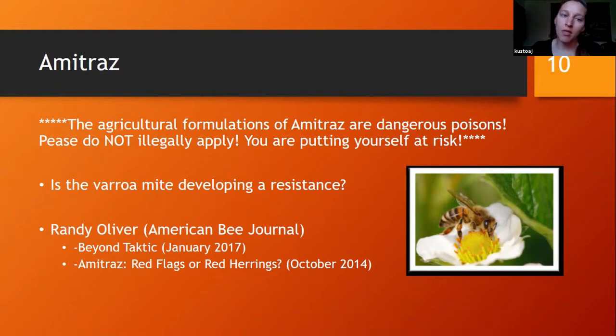And then there's some thought to amitraz, is the varroa mite becoming resistant to that? Because amitraz is a product that has been used quite extensively in honeybee colonies across the entire nation. And so 2 interesting articles that came out by Randy Oliver, one was back in 2017, the other one is 2014. And they just kind of talk about different research that's being done on amitraz.